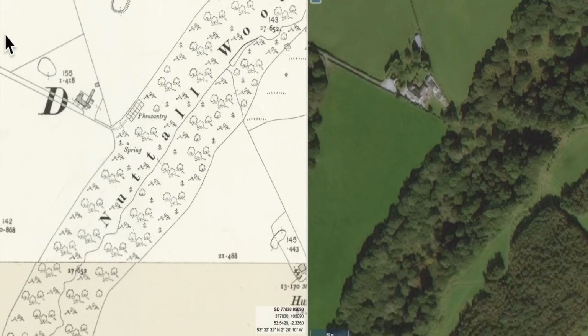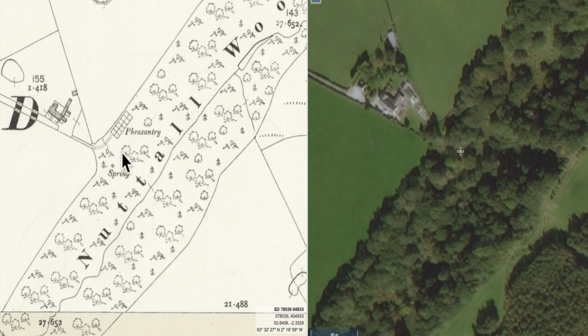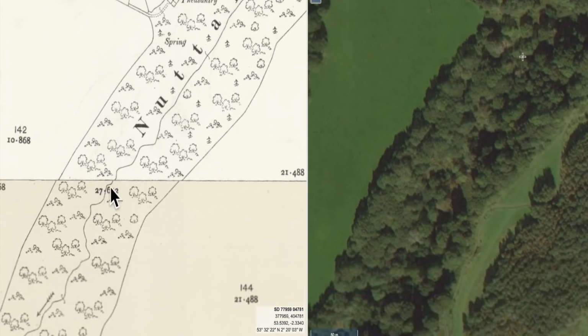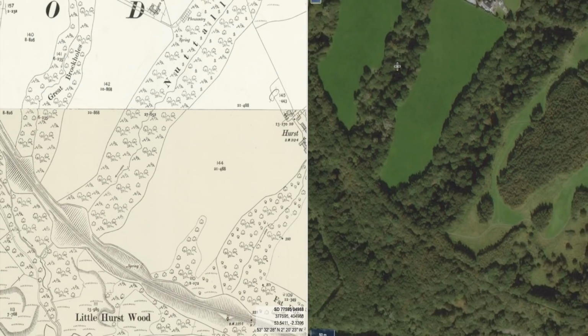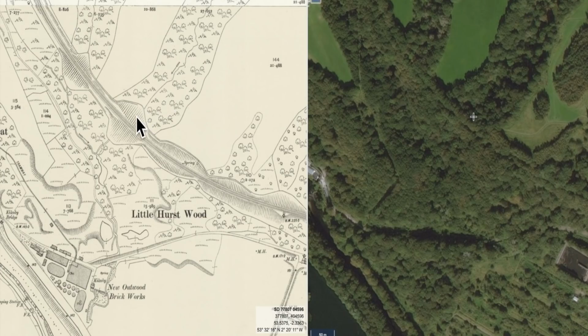And let me zoom in a bit more. Just by the pheasantry there is a spring. So that's feeding it, and there it is. There's the water course. Now, I'm going to show you some more springs in a minute, but there's at least one spring. Let's follow the water course down. It runs underneath the old railway line, the East Lancashire Railway line, which is now the Outwood Trail. You can walk and cycle along there.